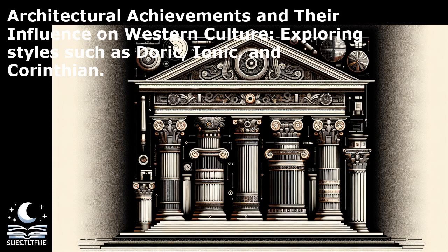The story goes that the Corinthian capital was inspired by a basket of acanthus leaves and a maiden's tomb, symbolizing beauty and nature's abundance. This rich symbolism is reflected in the elaborate and organic motifs found in Corinthian columns, showcasing a departure from the more restrained Doric and Ionic styles.